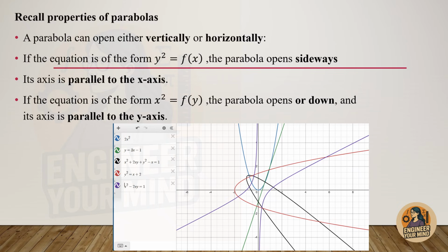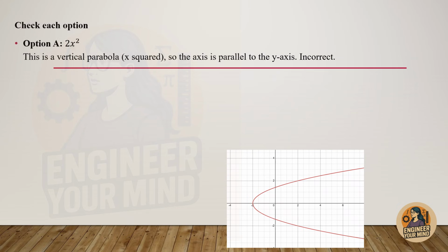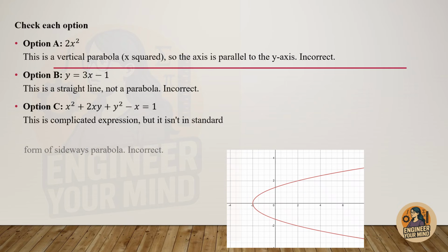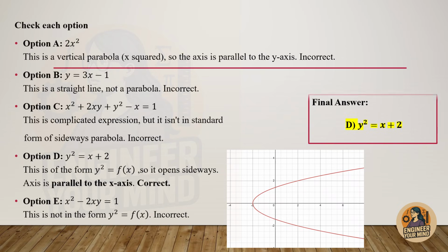Step 2. Check each option carefully. Option A, y equals 2x squared. This is just a vertical parabola with axis parallel to the y-axis. Incorrect. Option B, y equals 3x minus 1. This is a straight line, not a parabola. Incorrect. Option C, x squared plus 2xy plus y squared minus x equals 1. This is a complicated expression, but it is not in the standard form of a sideways parabola. Incorrect.